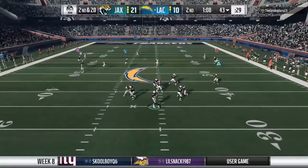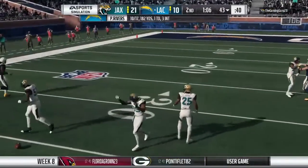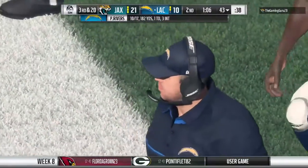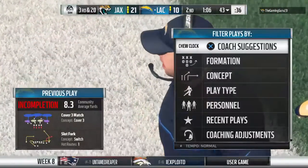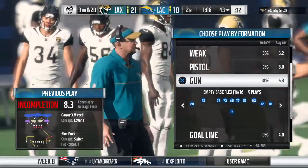Looking to throw on 2nd down. Rivers. He's going to fire one deep over the middle. And that one almost intercepted. Far too loose with the football here. Nearly a 4th pick. And it's 3rd down.